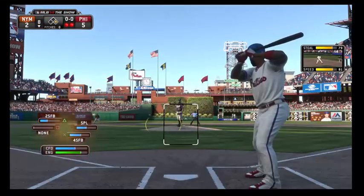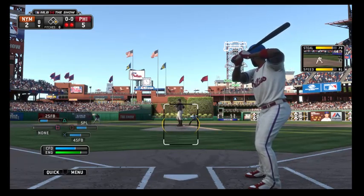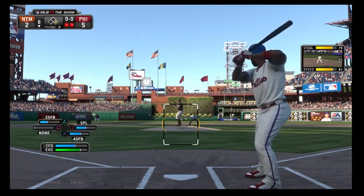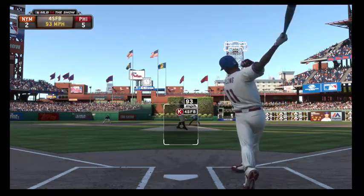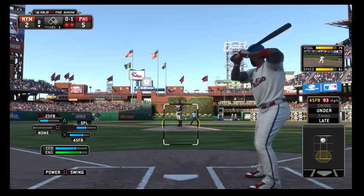Jimmy Rollins will try and keep things going now with a runner at first following the RBI single. And here's the first pitch. And he swings through a fastball and doesn't catch up with it. It's 0-1.